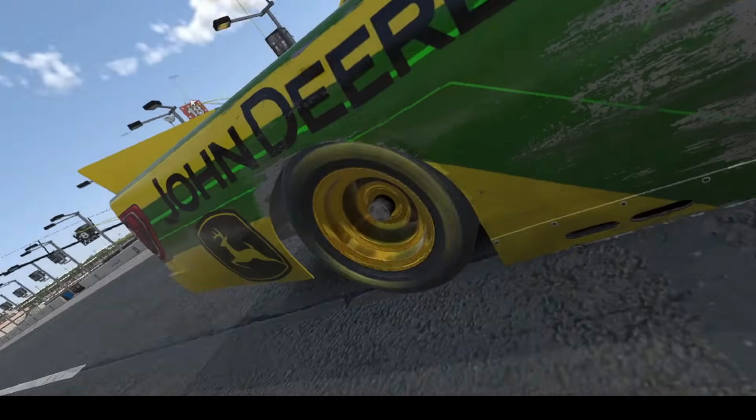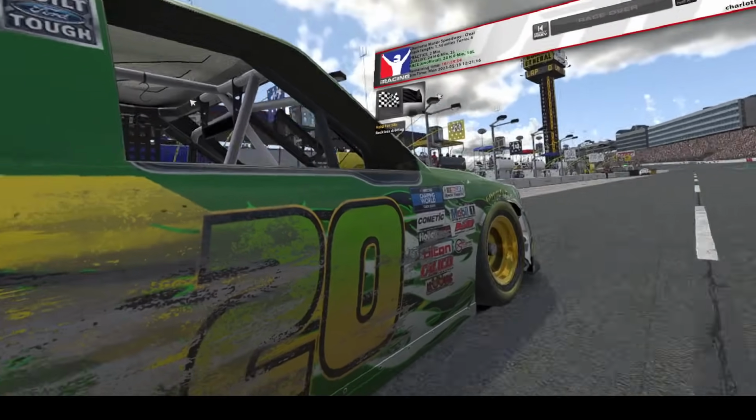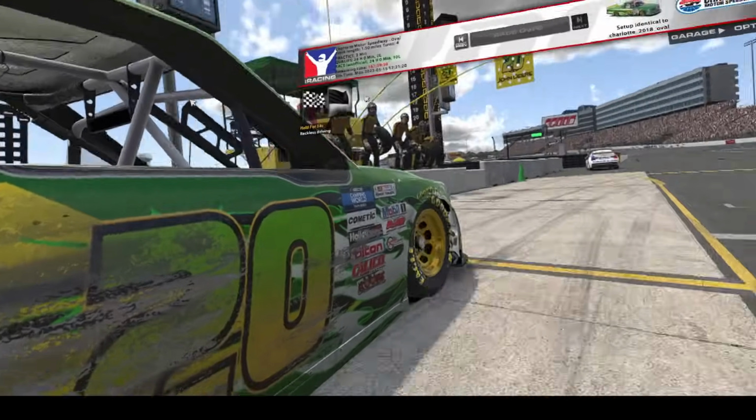And there you have it. We won in our buddy's cup truck. I know it was just an exhibition race, but that's still really good. I still felt like we got a lot done.